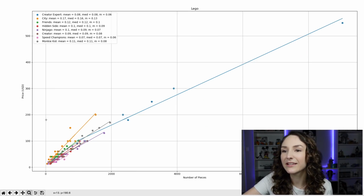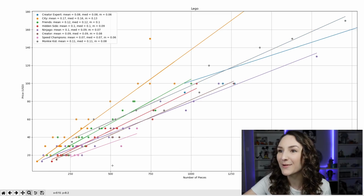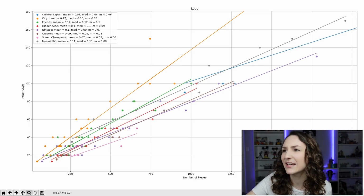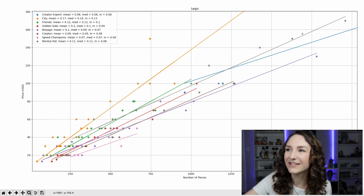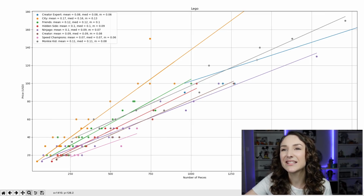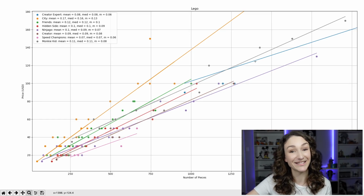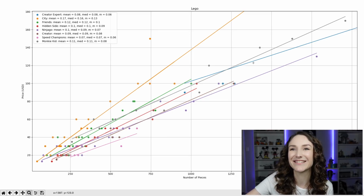And then as for Monkie Kid, let's zoom in real quick and check out that one as well. So that's in the gray here, and that's pretty pricey per piece. It's one of the pricier Lego themes at 11 cents per piece. And then the slope says 8 cents. But again, I think median's the best way to go, y'all. I think median is the most accurate. So 11 cents per piece. It's a little bit pricier, but it's not too bad. It's cheaper than Friends, but so is basically everything else except Lego City.